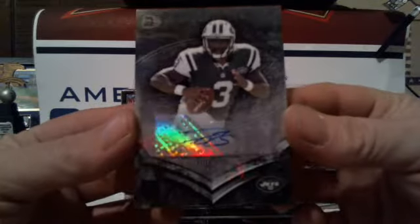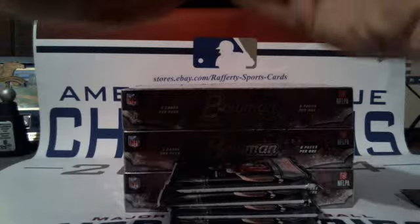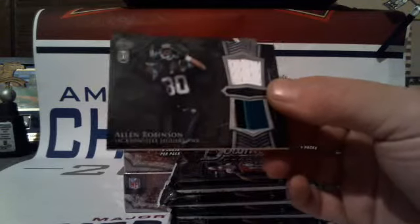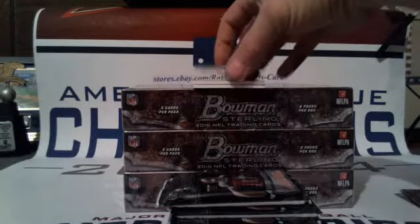First hit, auto, going to the Jets. Taj Boyd, auto for the Jets. My third Taj Boyd tonight. Seen about enough of that guy. And secondly, Allen Robinson, dual patch, 4-color for the Jaguars. It's your fault, 12. You jinxed us.